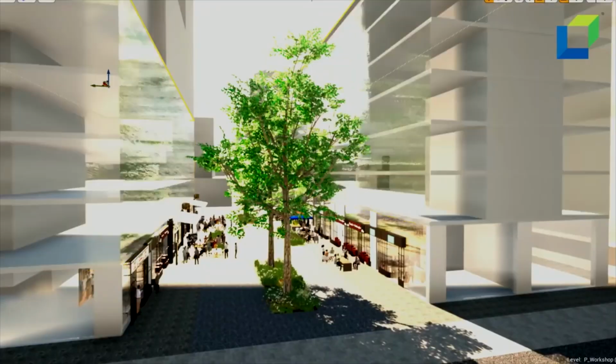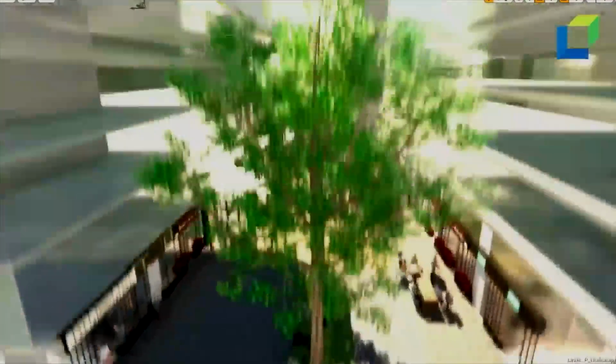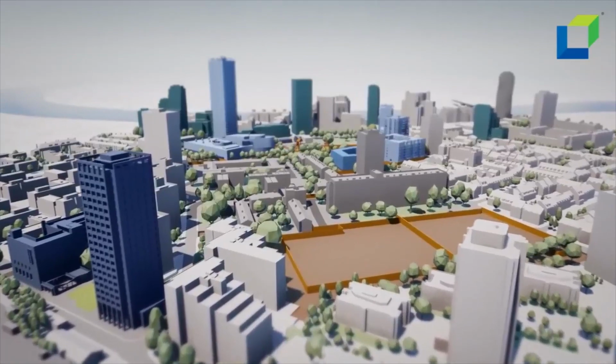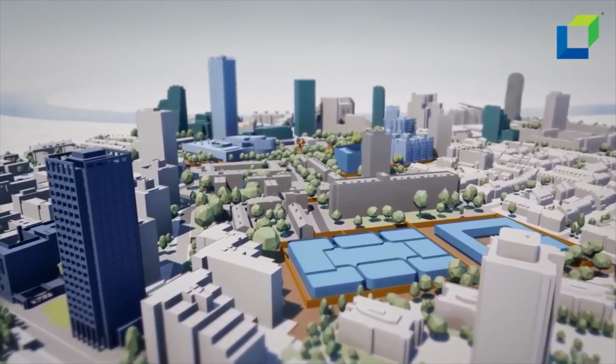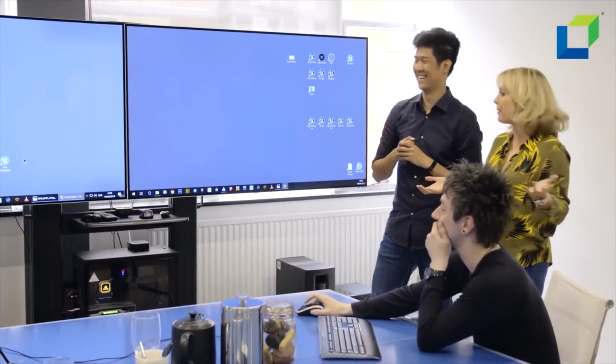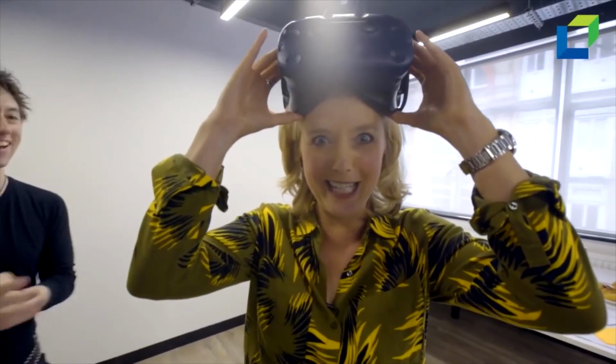So then, obviously, when they've said the few changes they'd like, they've seen everything, and they think, yeah, that looks great. I want to get in there. I want to immerse myself in that world. I don't want it on the computer. I don't want it on the controller. I want the headset, Chris. It's the only reason I've come today. Oh, that's really weird.